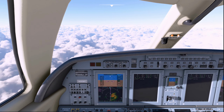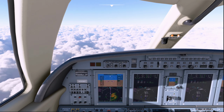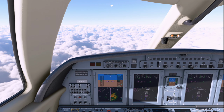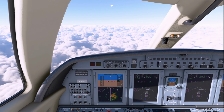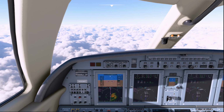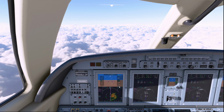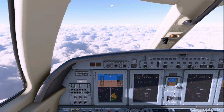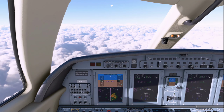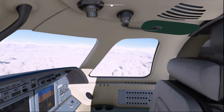Radar service terminated, frequency change approved, good night. Good night. Atlanta Center, 57 Juliet, number 1 for takeoff, runway 10. 57 Juliet, wind 140 at 8, altimeter 29.97, fly runway heading, runway 10, cleared for takeoff. Fly runway heading, runway 10, 57 Juliet. Frontier Flight 1547, maintain 7,000.